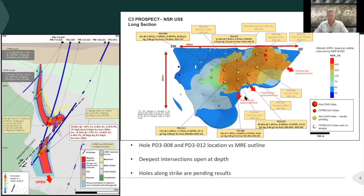We're actually working on a different interpretation on this map, showing a grade times thickness layer rather than just the block model, because we think it's a much more updated version. So that'll come out in the next round of drilling, when we have an updated map for this particular one. That's really all I wanted to point out from this slide. And the last thing I was going to say is that the yellow holes here are the ones that are in the lab still, so those results are pending at the moment, and we'll have those out as soon as we can.